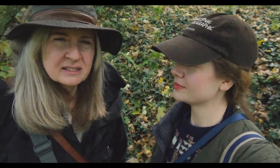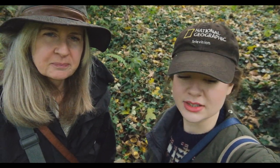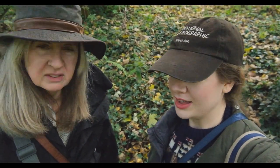Okay, so here we are at a new location. There's been a bottle dump here, but it's not been recently dug. So we're going to have to do a bit of scavenging around in the undergrowth. I think it was dug a few years ago. There's lots of pottery and things we can see on the surface already. So we just know there's going to be at least something here to find.